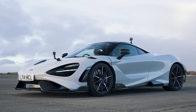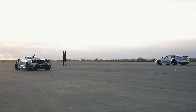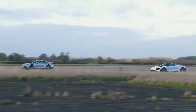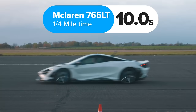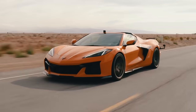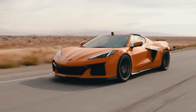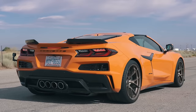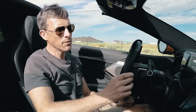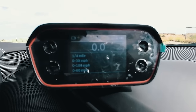It isn't surprising that this McLaren hits the numbers. I've drag raced one, and it managed to beat the all-conquering 911 Turbo S. It did the stunning quarter mile in an incredible 10 seconds flat. But I'm really interested to see what the Corvette Z06 will manage, because Chevrolet says it accelerates even quicker than the McLaren. Apparently the Corvette Z06 should do 0-60 in 2.6 seconds. I'm not so sure though, so I'm going to test it with my specialist timing gear.